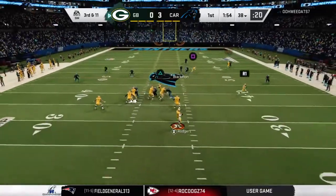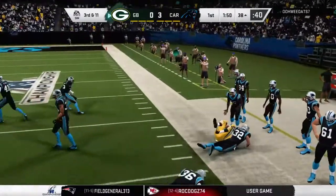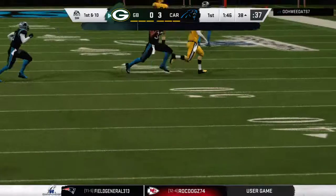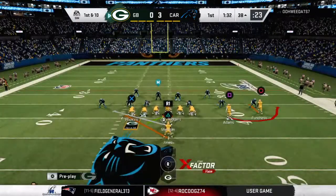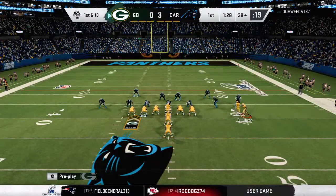Throwing now is Rodgers. And Adams has it, complete. And able to rip off a big chunk of yardage before being dropped inside the 40. That one goes for 24 yards. So the ball moves from the 38 to the other as they come up on 1st and 10.